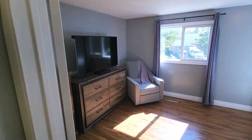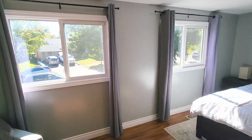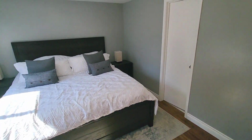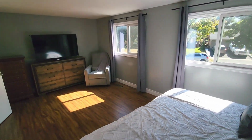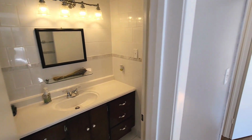Then we'll go into primary bedroom here. So it's front, overlooks the front of the house, and you just have king size bed, 2 night tables there, just to help put the room into a little bit better of a perspective. And then here's the other door to that same bathroom that we just came out of.